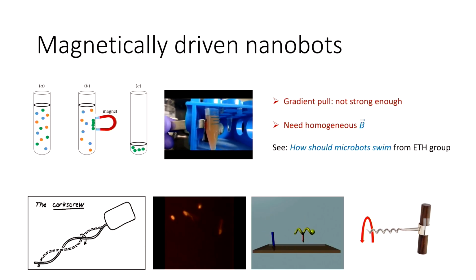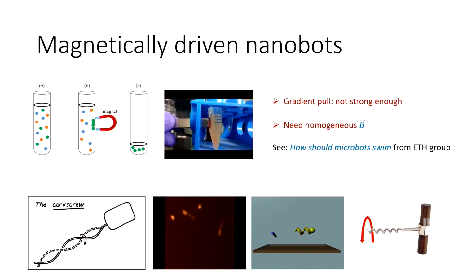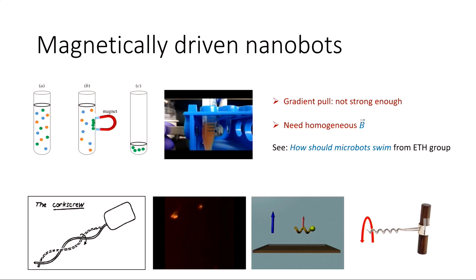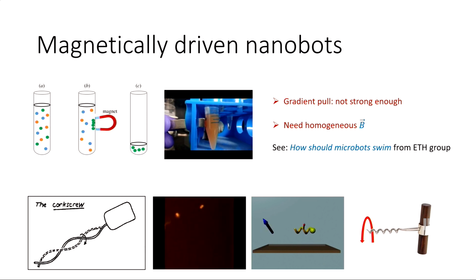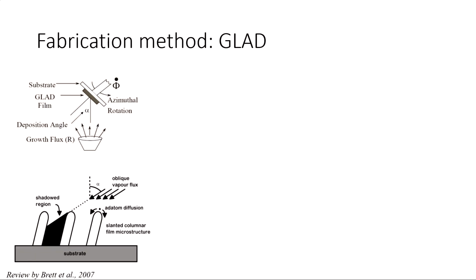So there are certain differences between this and a typical E. coli that is swimming. There is no counter-rotating head. There is no flexibility in the filaments, and so on and so forth. So we are talking about rigid corkscrews propelling through a liquid. That's what we are talking about. Let me tell you how we make these tiny corkscrews.